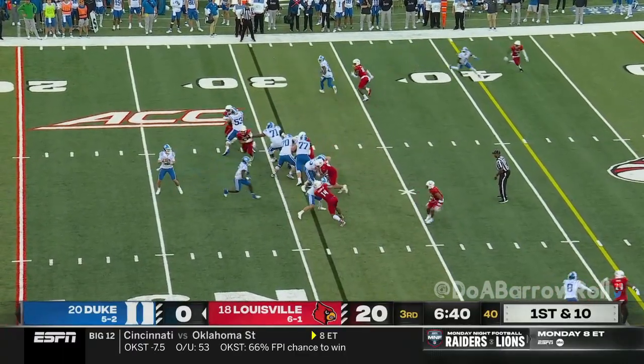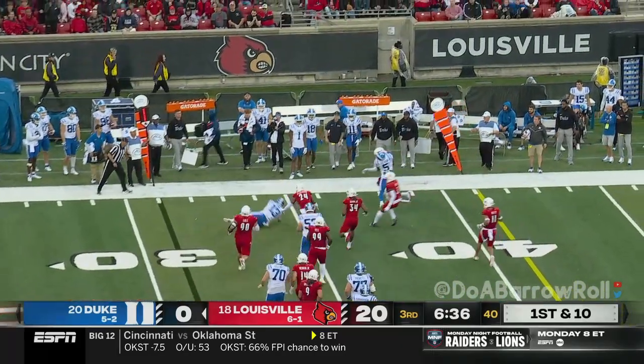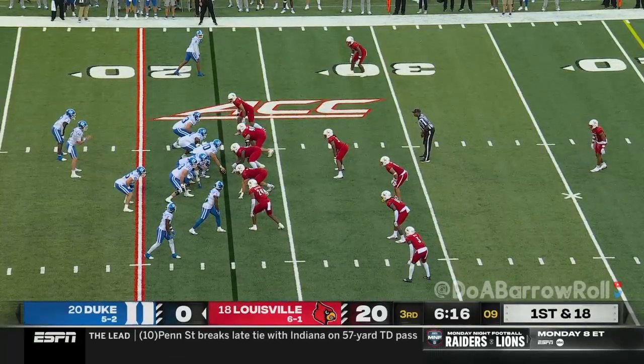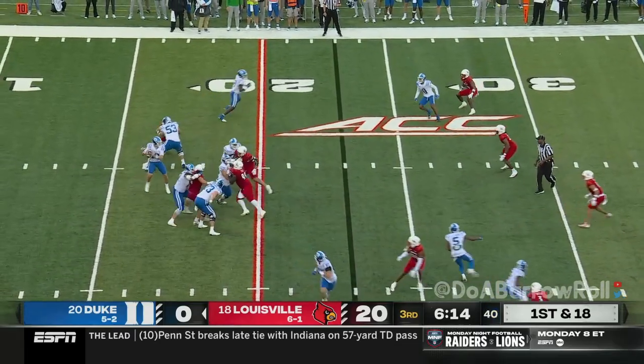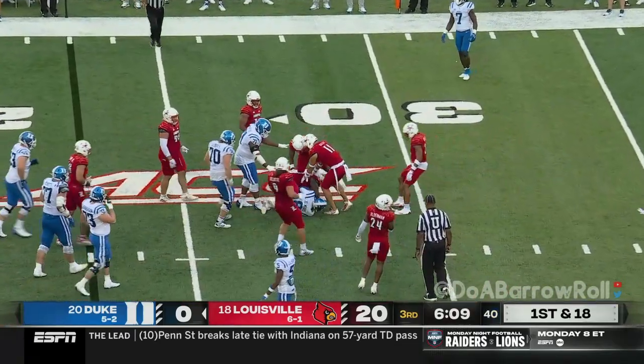The field goal drive for Louisville took up almost half the quarter. Leonard again running for his life. And diving head first. There's another. First down and 18. Leonard again surrounded by Cardinals. The ball is on the ground.